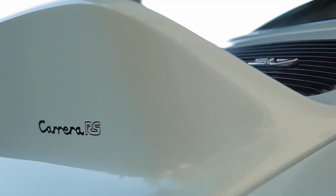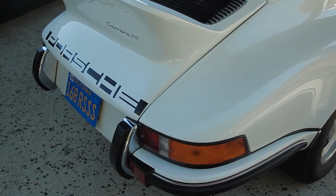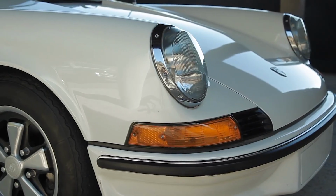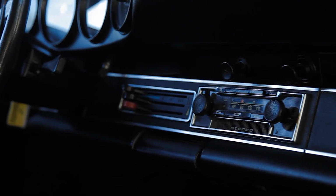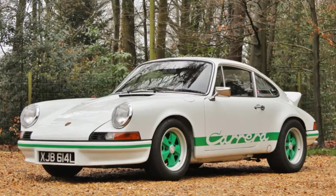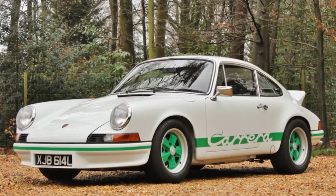But a lightweight chassis and a potent engine are great, but they mean nothing if the car handles like a shopping trolley. And Porsche obviously knew this, which is why the Carrera RS 2.7 received an extensive chassis overhaul. The rear wheels were widened, providing better grip, while the suspension was stiffened to keep it planted at high speeds.